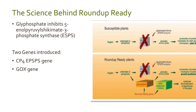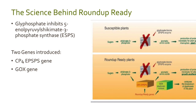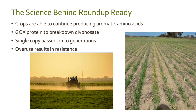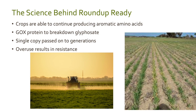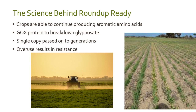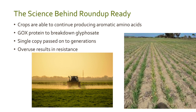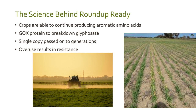These genes are introduced at the same levels to the plant and provide the crop with a tolerance to glyphosate, as shown in this image. The CP4 EPSPS enzyme has a high tolerance to inhibition by glyphosate, and so the canola plants using Roundup Ready are able to continue producing aromatic amino acids.